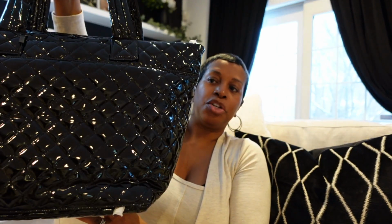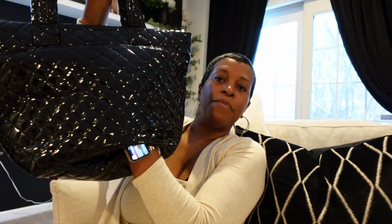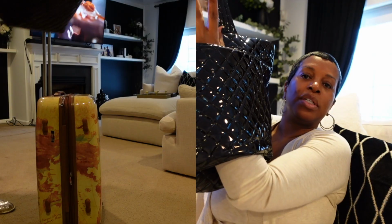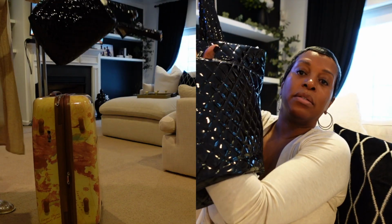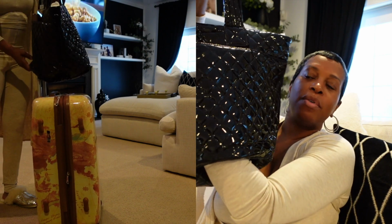Now, you guys do know that I have a larger tote. It's called the Metro tote, and it's just in the regular material, their classic material. But I thought this patent leather just added something nice to it. And what I absolutely love about this as well is it has what I call a luggage sleeve. Let me just unbutton it. So I could just put this on the sleeve, on the handle of my luggage piece. And again, I'll include some footage of me just showing you guys.